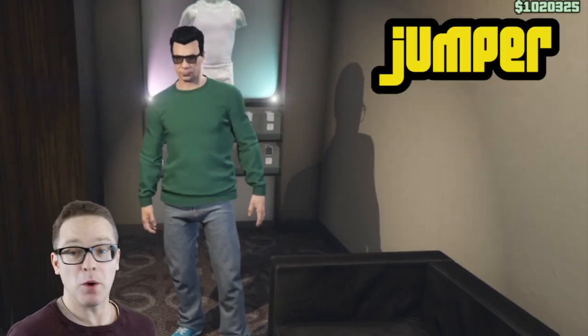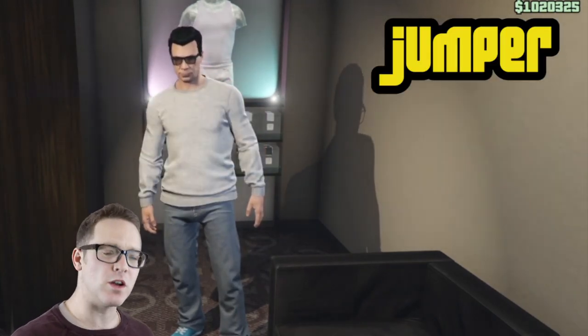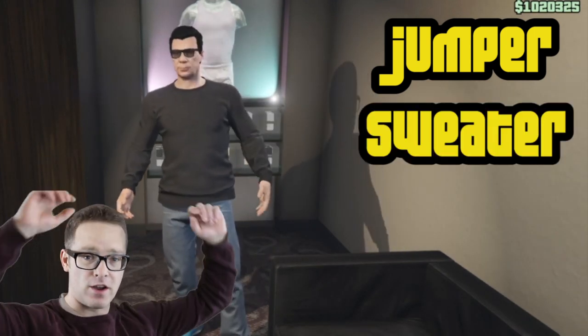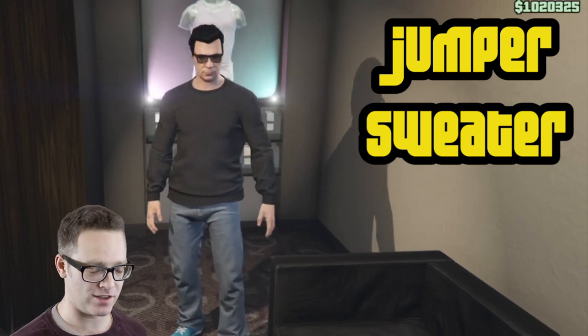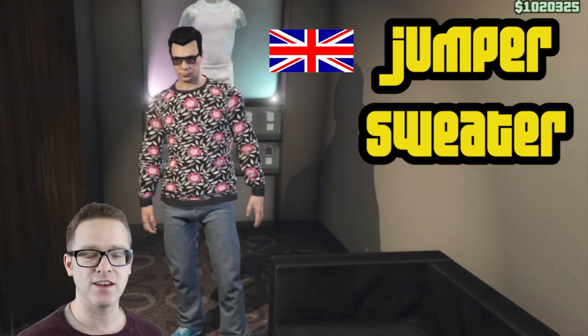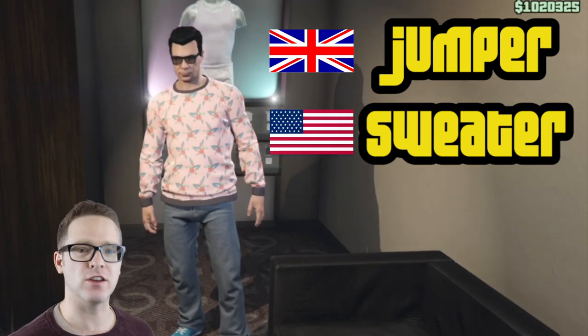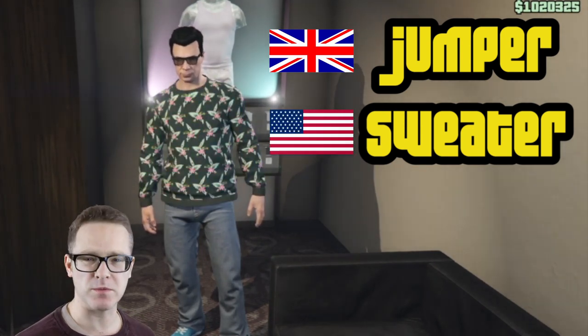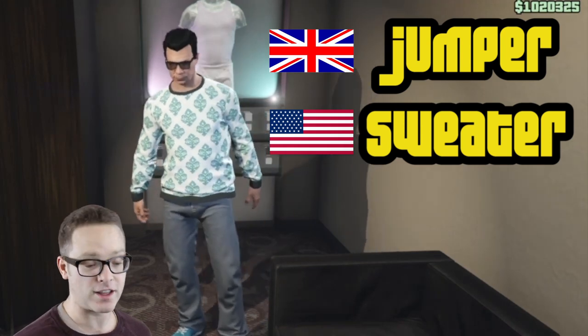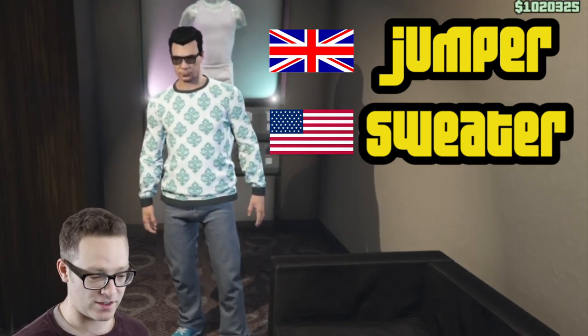Okay, and now here is a jumper. There are two words for this. You can either say jumper or sweater. I'm wearing a jumper right now. Jumper is more British English and sweater is more American English. But sometimes British English people say sweater too. I like that jumper actually with the pattern.